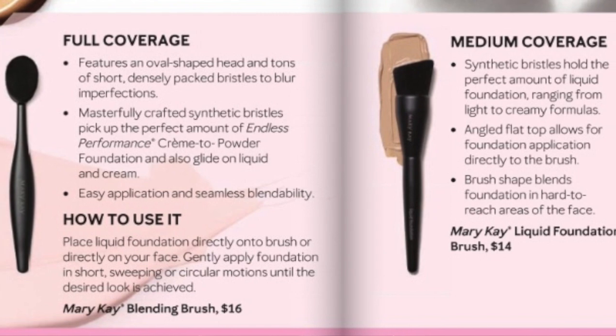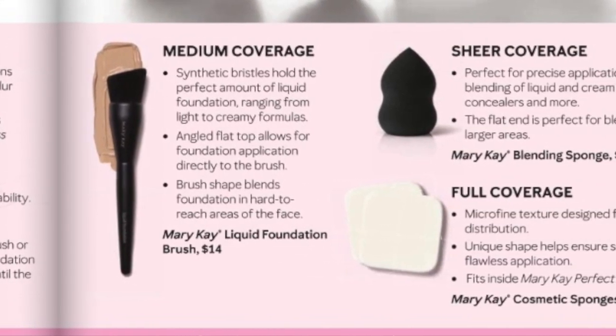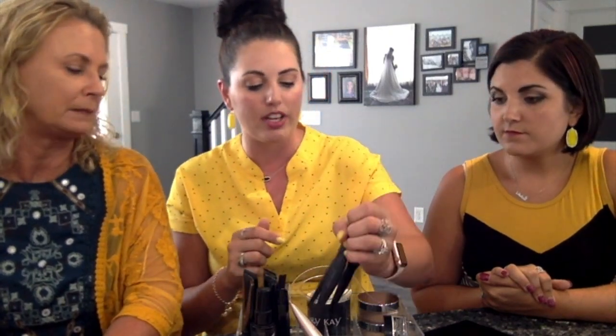The other thing you want to make sure you have for your foundation appointments is our tools. All three of the liquid foundations, with the blending sponge, which is missing, it's in the other bag, the liquid foundation brush, and the blending brush, as well as the powder foundation brush, which would be for the mineral foundation, so that they're seeing all the tools available depending on what foundation they pick.